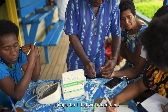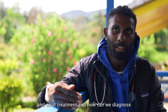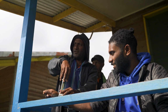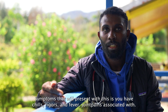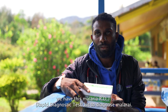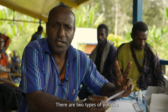It is important that we understand how we get malaria, how we diagnose it and what treatment we should get. So the symptoms that will present with this are chills and rigors and fever, with joint pains associated. And in order to diagnose it, we have this malaria RDT kit to diagnose malaria. There are 2 types of positive.